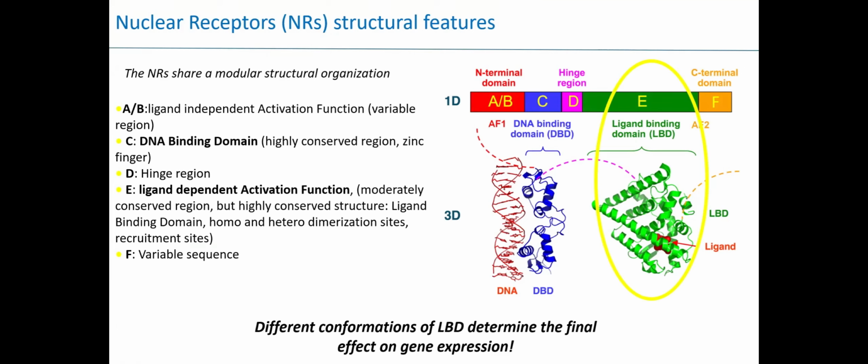And it also acts by modulating homeostasis, like bile acid homeostasis or glucose homeostasis in the cells, by changing its conformation. It can work as a homodimer or heterodimer with RXR, that is the retinoid X receptor. It can work in both situations, as monomer or heterodimer.